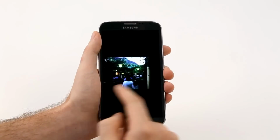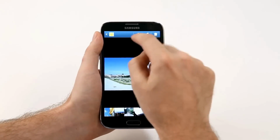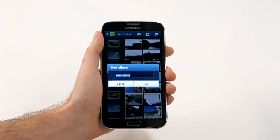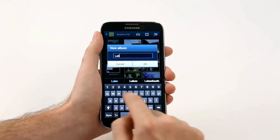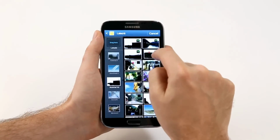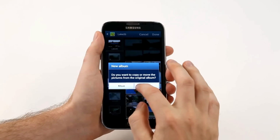It's really great for viewing. It's also great for managing and organizing your photos. So let me go back into the gallery. And let's say I want to create a new album to organize some of these photos. So I'm going to click on New Album, and I want to organize some from the lake. So I'll type in lake. And then let me select the 4 that I took here, these 4. Click, and then drag. And then just like that, I've created a whole new album right here on my Galaxy Note 2.